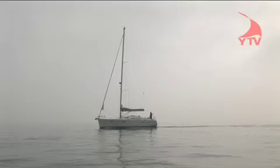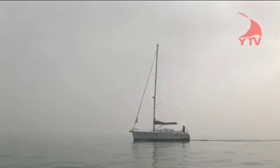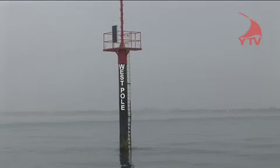We're making the passage in a Southerly 42 RST, which has a swing keel. Not just a big boat, we can get her into some shoal water if need be, which is ideal for an area like this. We're approaching the bar now, which you couldn't miss because it's got this great big red beacon on it. West Pole it's called.